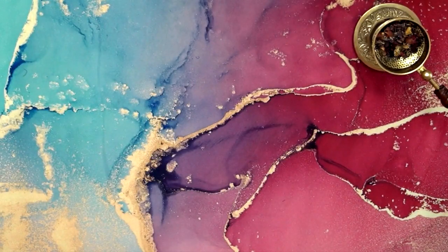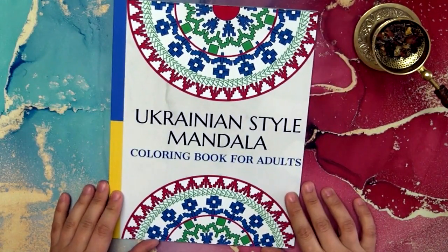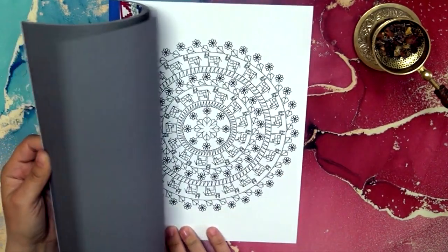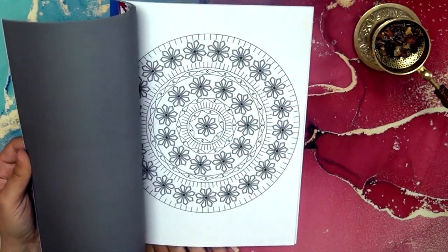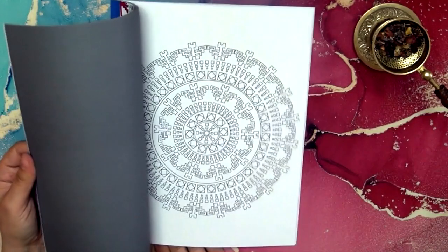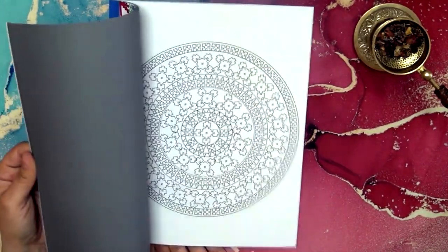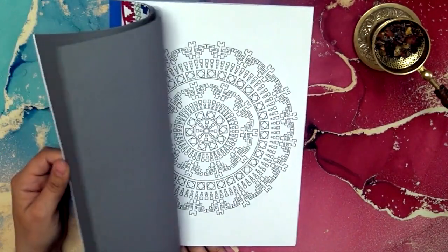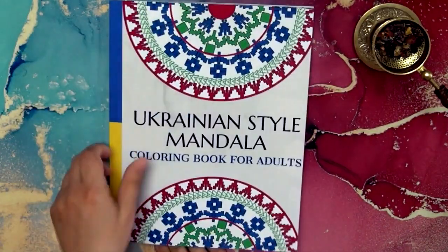And another one is the Ukrainian style mandala coloring book for adults. I think I don't have to explain the reasons why I bought this book. I've still yet to color in it. But it's really interesting looking mandalas. They look like crocheted. It reminds the traditional crocheted patterns on Ukrainian clothes, which I really like. It's a really interesting way to approach a mandala. I should try and color it.